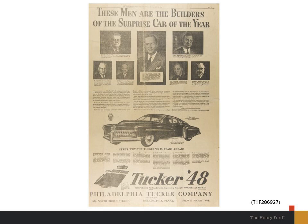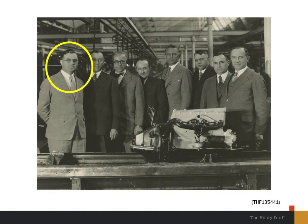So as we look here, this one mentions the Tucker Corporation's seasoned management team, which includes veterans from General Motors, Chrysler, Ford, and BorgWarner, in addition, of course, to Mr. Tucker himself. And one of the folks that Tucker recruited has an interesting history with Ford Motor Company. The fellow in the yellow circle there is Fred Rockelman. Fred had served as president of the Plymouth Company before joining Tucker. But before his time at Plymouth, he had been with Ford Motor Company.